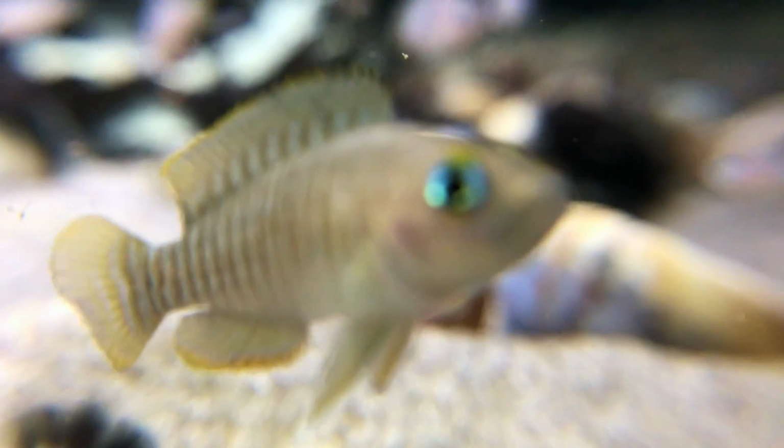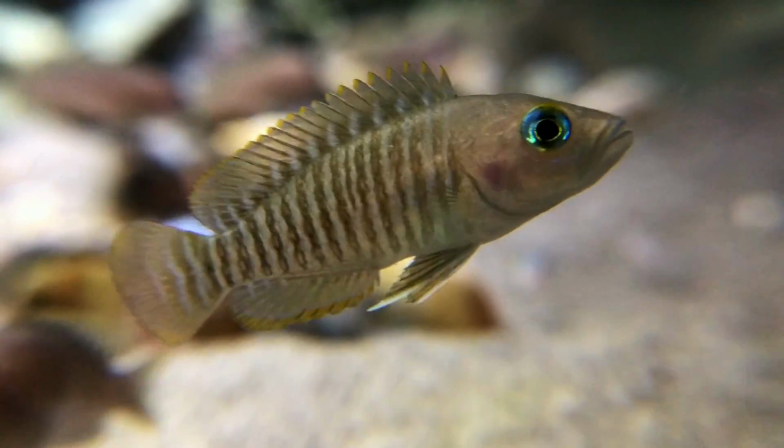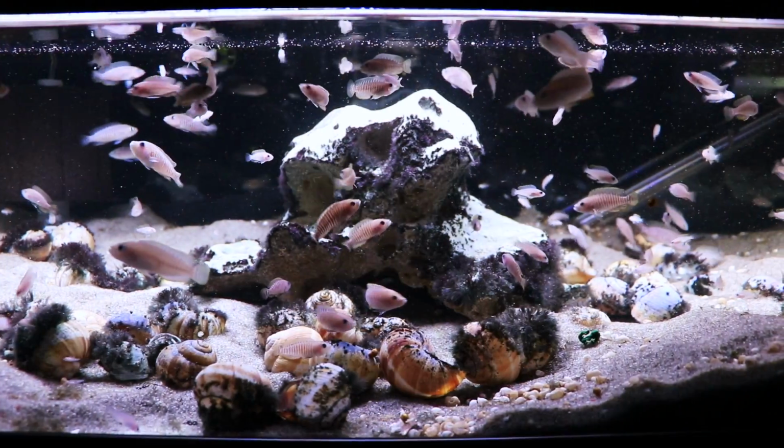And what's really cool about the multis, as you can see, is they really don't eat their babies, which is pretty awesome. I'll put a species profile card up in the upper right hand corner so you can check these out if you want to get more information. But this is an awesome fish.